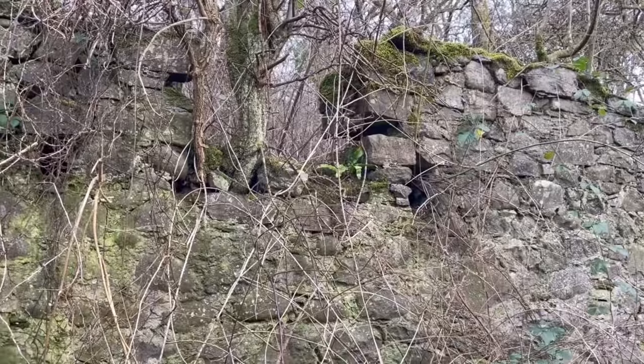Guys, that's us found it. That's the first time I've ever been here. It's pretty cool. It's just a little stone ruin. There's actually iron pins in the wall up there, so that probably suggests it was something to do with the farm rather than a kirk.